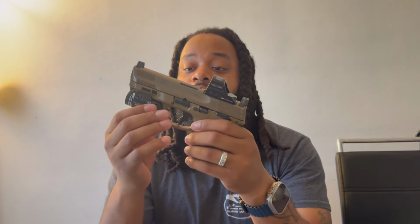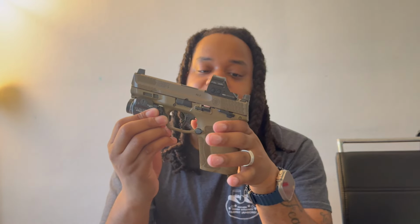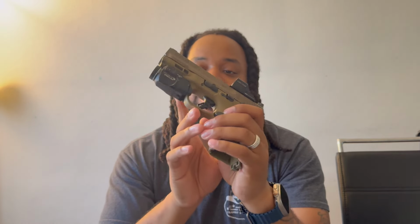Never had it fly off on me, and I'm somewhere around the 2,600 rounds mark with this. You're talking about all different kinds of rounds, self-defense rounds, 115 grain, 124 grain, 135 grain plus P, 147, some hot loads that I've put through here, rapid fire, slow fire, you name it. Didn't have the screws back out on me not one time. So yeah, I don't know what to say about that.